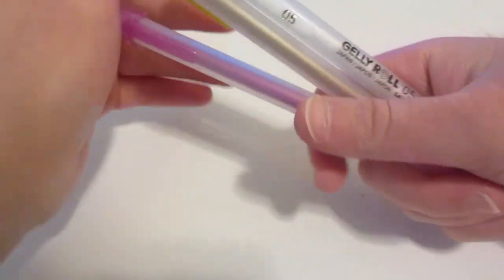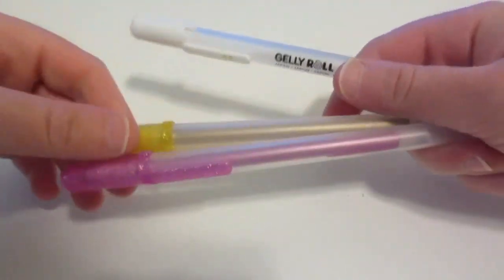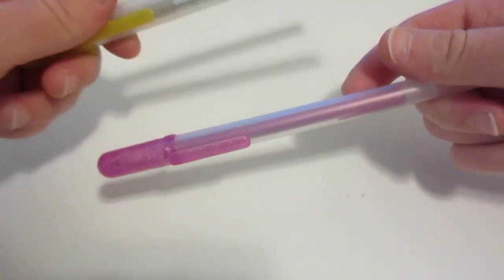And then Michael's was a lot of stuff, so I got these guys. I really like the jelly rolls. I actually ran out of gold and white, which is why I got them. Instead of getting a whole pack that comes with silver as well, I just got these two. And I also got this one because it looks pretty. So, yeah, I like these ones. They write really nice, and I like them a lot.